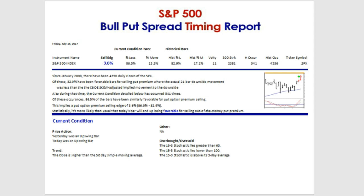Now let's take a look at our market condition. Out of 541 times, 86.5% of those have been similarly favorable, where the downside movement was less than what was implied. So that implies a put premium selling edge of roughly 3.6%.